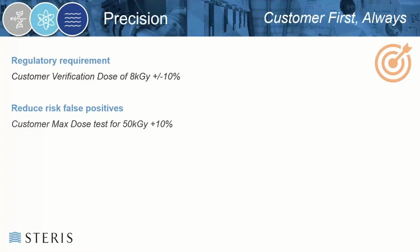Secondly, if you go to the opposite side, we talk about some of the max dose testing, or even some research and development. We talk about reducing the risk of false positives. What I mean by that is if you're coming in, for example, and you want to validate a maximum dose of 50 kilogray, and you want to do that on an industrial routine facility. They say no problem, we can process that, but maybe they want to process that at 50 to 75 or 50 to 80 kilograys. That's fine.